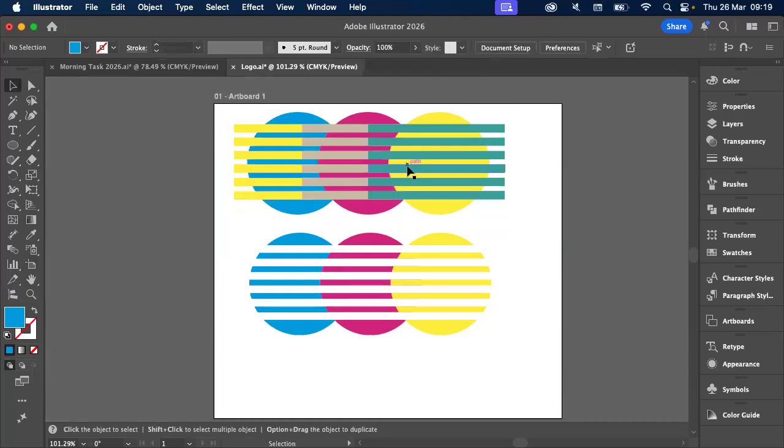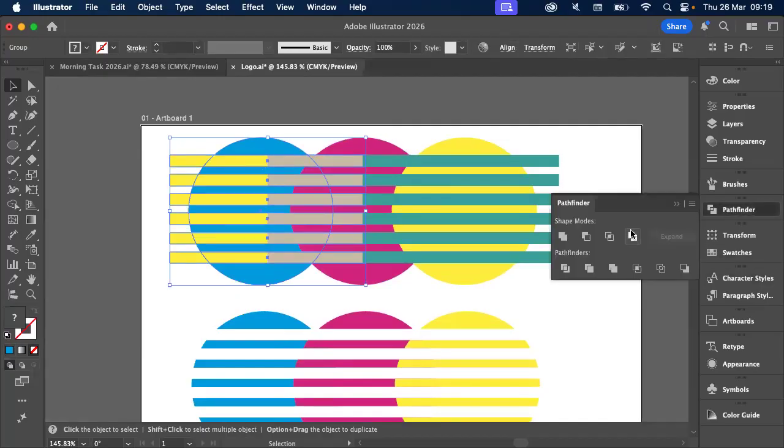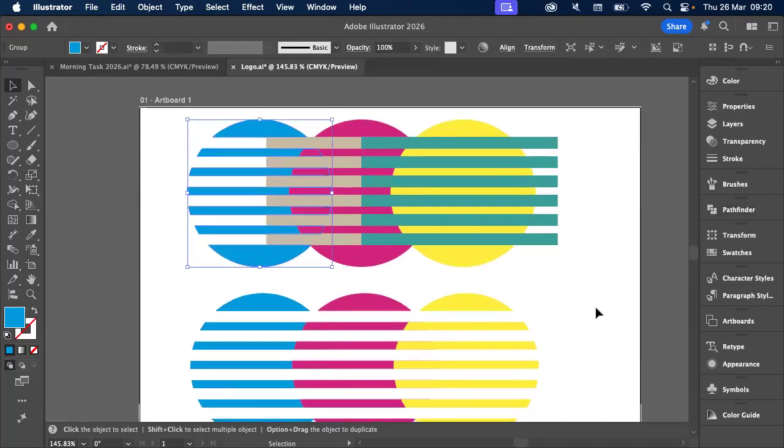Wanted to, that's fine. So I've kind of got this up here in stages, each circle with its own set of rectangles. And then per circle, you'll select that circle with the rectangles, Pathfinder, and then subtract. And that's going to give you your base.